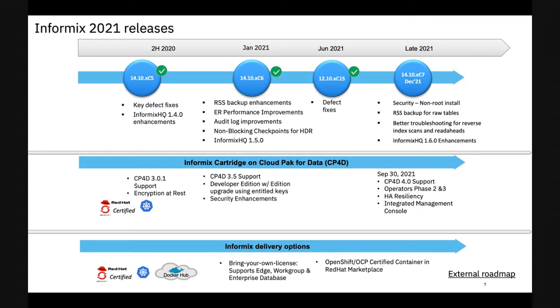As you can see, we have two delivery streams. One is the standalone one, which is the 14.10, which had XC5 and XC6, and also XC7 that is coming up in December 2021. We also continue to provide fix packs for the 12.10 release, which came up in June 2021.